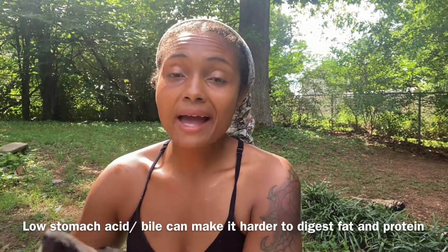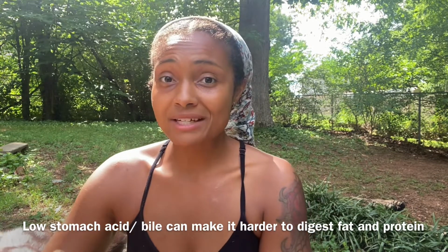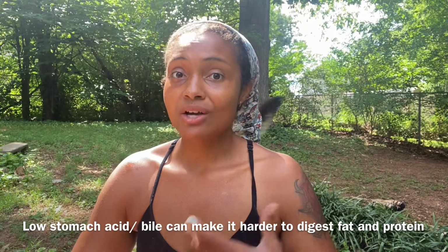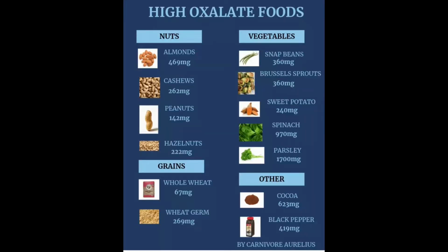Second, you may have low stomach acid if you are coming from a diet that was really low in fat, low in meat, or very high in vegetables. And lastly, if you were previously eating a lot of foods that are high in oxalates, like spinach, kale, chocolate, and almonds, to name a few, you may experience symptoms of oxalate dumping as your body finally has a chance to purge some of those caustic crystals.